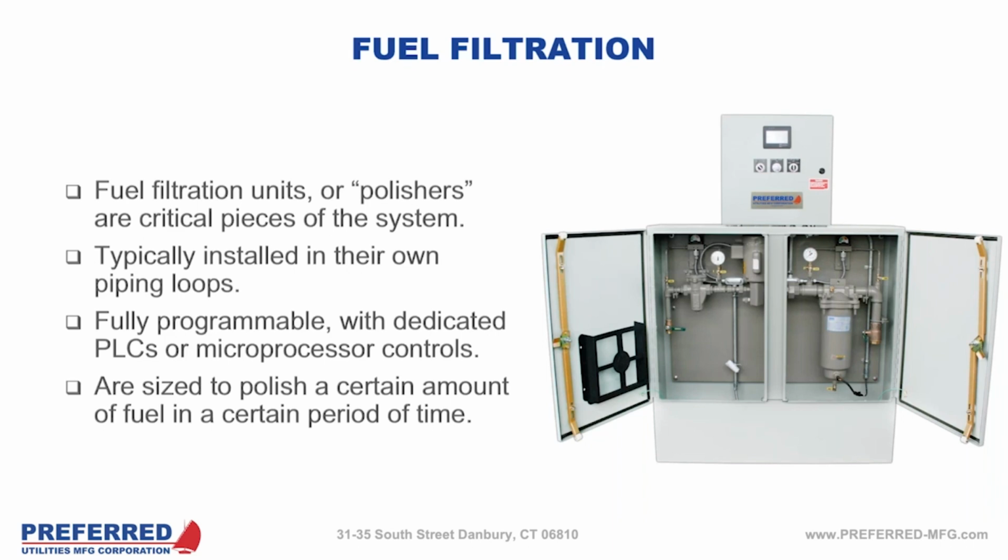We want the drop tube for this filtration unit to go right down to the bottom of the tank and pick up that water and sludge and everything that sits down there. And we don't necessarily want to send that up to the day tank with the transfer pumps. So, Brent, what has been your experience with filtration units?